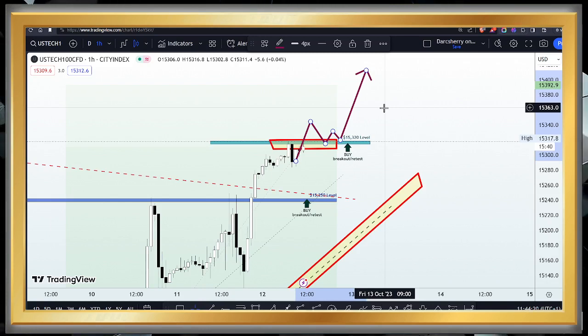The first one here is for those who have been profitable, who have been part of this profitable journey. So if you're already profitable on the US Tech 100, at this point, you can afford to leverage on the profit you have made so far this week and risk the breakout of the 15,320. So you can place a buy stop order above that structure. And if it doesn't work, then we know that we are only risking some of the profit we've made so far and not risking our portfolio itself.